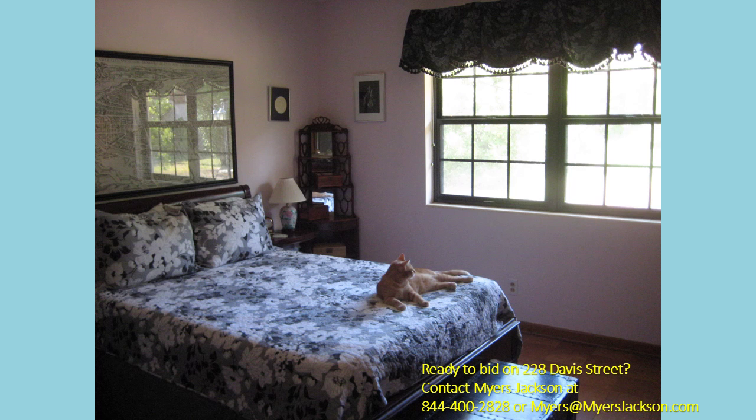The third bedroom measures 12 by 11 feet. It features a double window on the north side of the home, overlooking the back garden. Flooring is wood parquet installed in the mid-1960s.